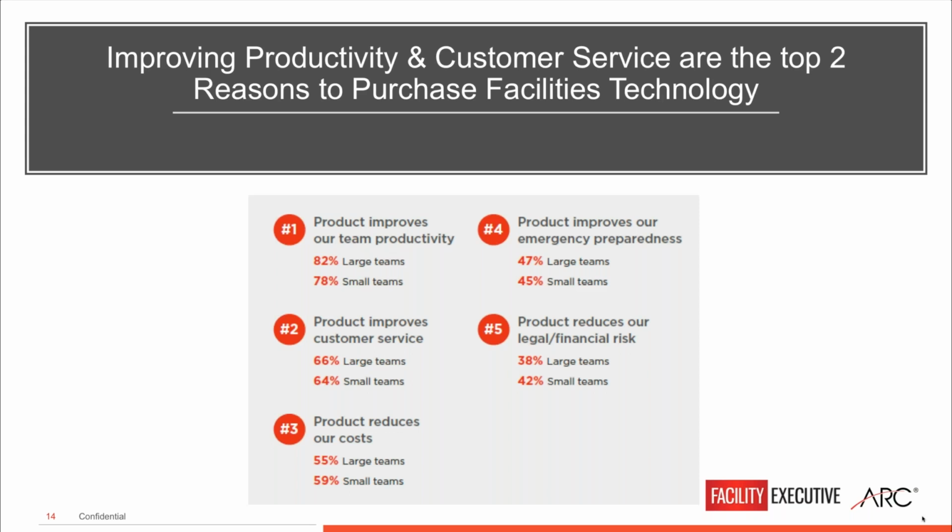So once again, it's not terribly surprising to see why these ranked the way they are. These are things that are needed in the facilities industry today. Each of these reasons has the potential to elevate the value provided to building owners and organizations by facilities teams. Neil?